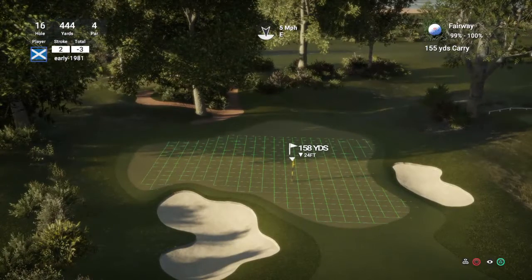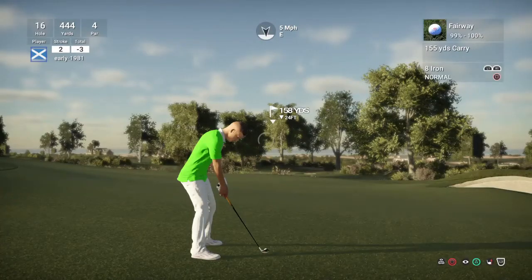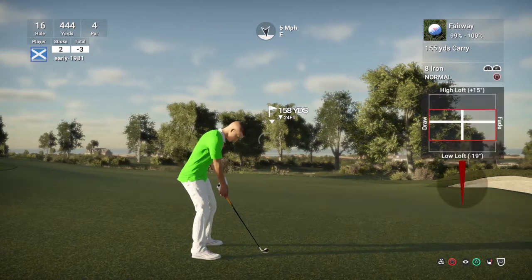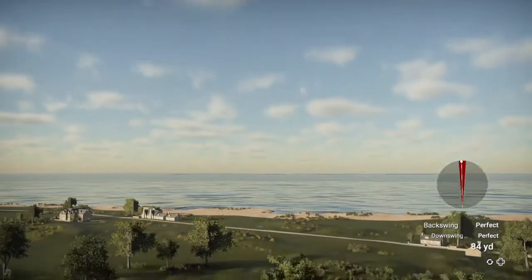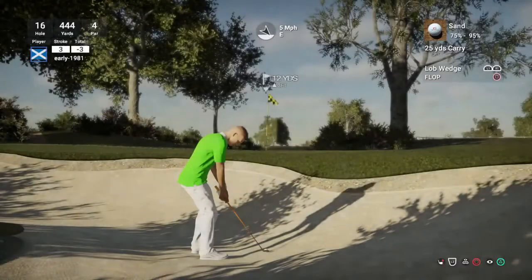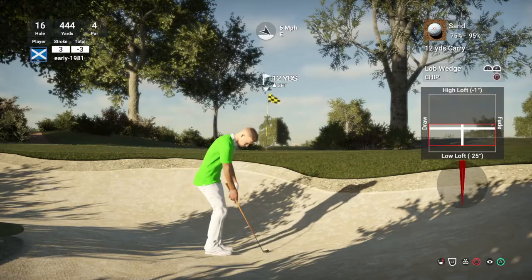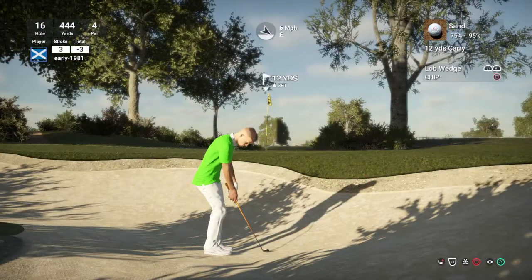So 158 yards, down 24 feet. So that must have ducked. So 150 that's playing, and with the wind against me, just lofting that up ever so slightly, guys. Oh, I'm way short, bunker short. Bunkered short. So I'm really going to give the game credit today, guys, because I have not lagged once in any backswing that I can recall. Not had any stuttering. So 12 yards, 50 feet up.